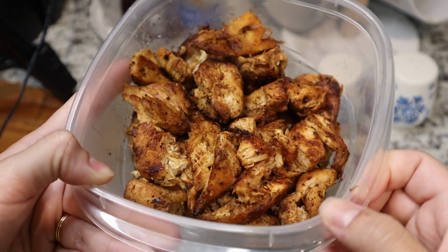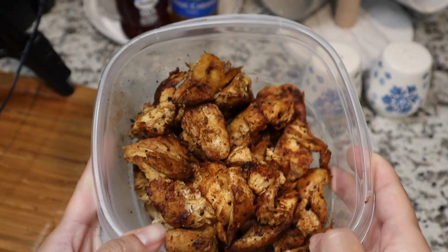And then this is the final look at what the chicken looked like. But that is it for meal prepping.